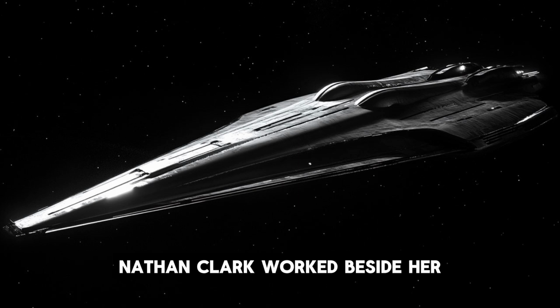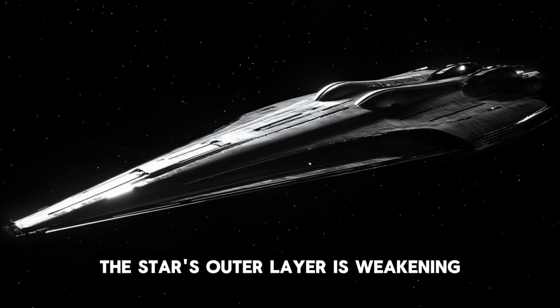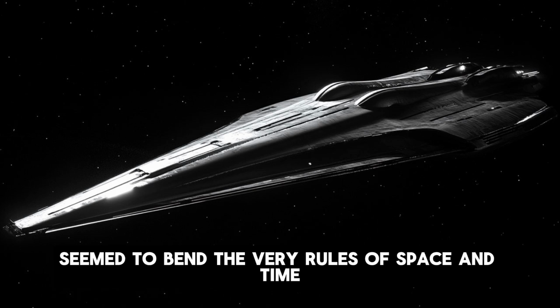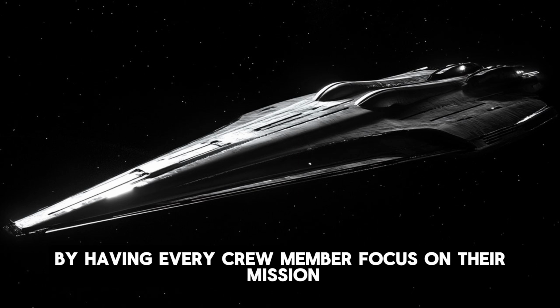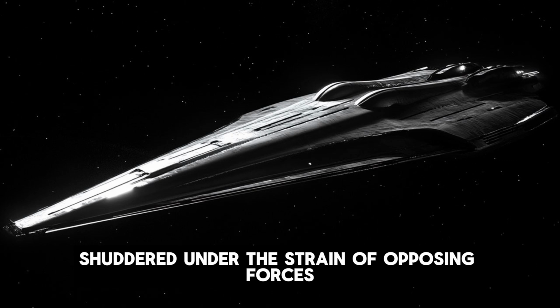Nathan Clark worked beside her, coordinating with scientists from other species. "The star's outer layer is weakening. The Luminary ships are punching through." The battle that followed seemed to bend the very rules of space and time. The architects tried to change the past, making it so the Alliance fleet had never arrived. The fleet responded by having every crew member focus on their mission, their presence, their right to exist. Reality itself shuddered under the strain of opposing forces.